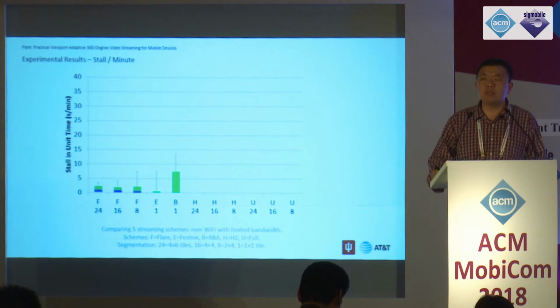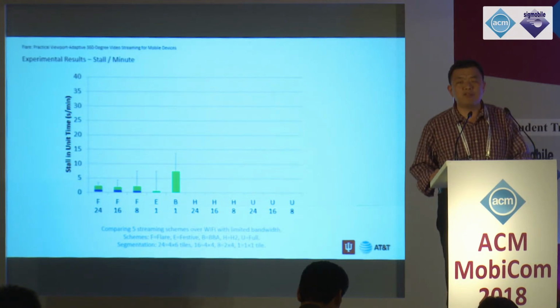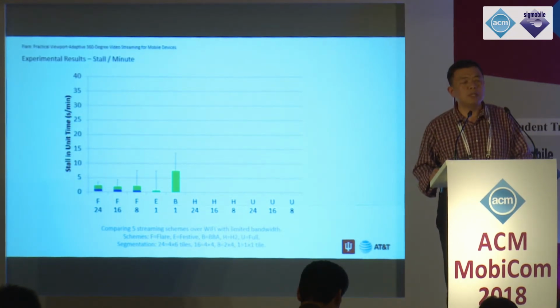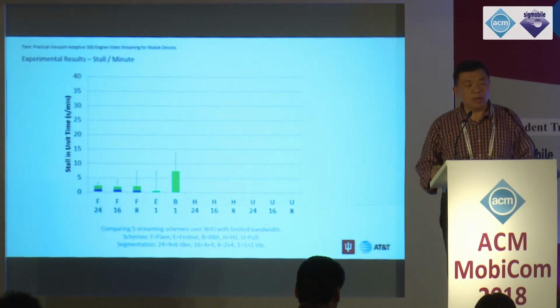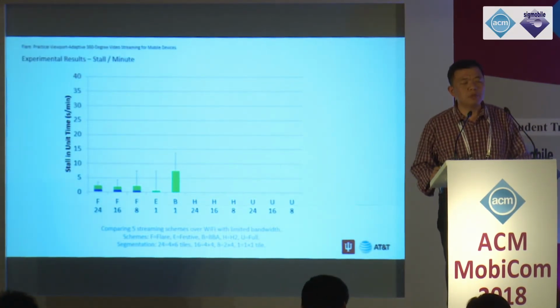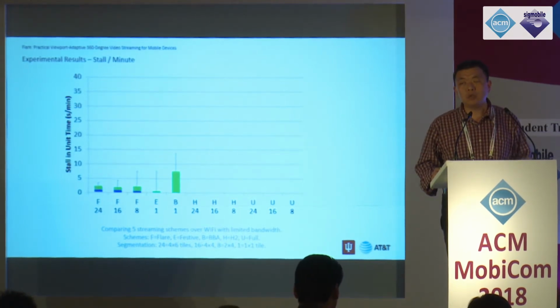Next, I will present the result on stall. Stall is also known as rebuffering, which happens when the playback buffer is empty for regular video streaming. Here, as we can see, for Flare, the median stall time per minute is less than 1 second. For Festive and BBA, there is almost no stall.